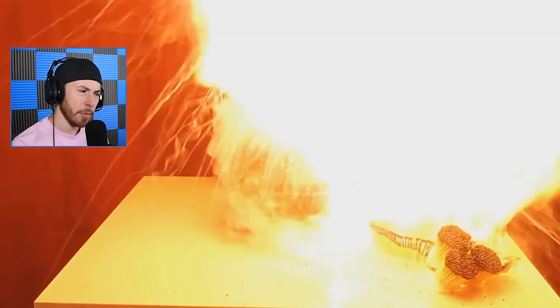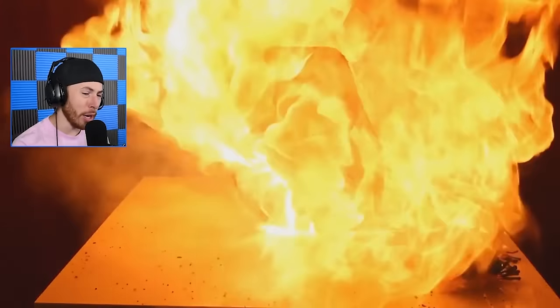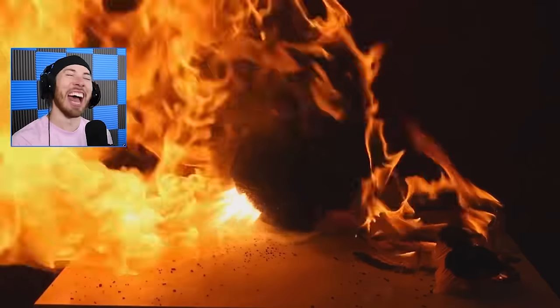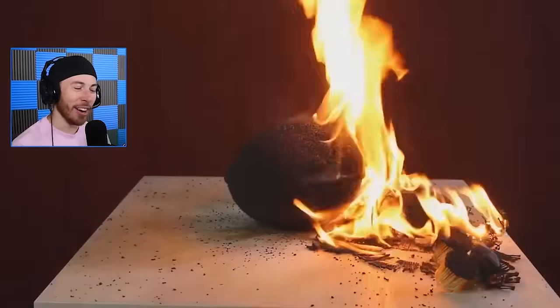That's weird. Why would they light a grenade on fire? It's already explosive. You see? Fake. It wasn't even a real grenade! Oh, I cracked myself up.